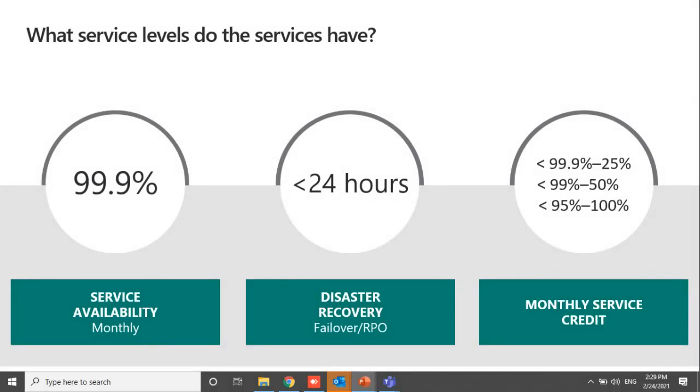So one of the primary concerns that the customer asks us, and we frequently face these questions: what will be my service availability? Will there be any downtime? Microsoft ensures 99.9% service availability on month-to-month basis. In an unfortunate event of a disaster, Microsoft has a super cool disaster recovery mechanism which restores everything in less than 24 hours. And Microsoft offers a monthly credit service as well.